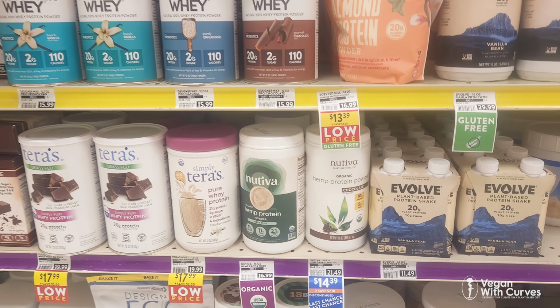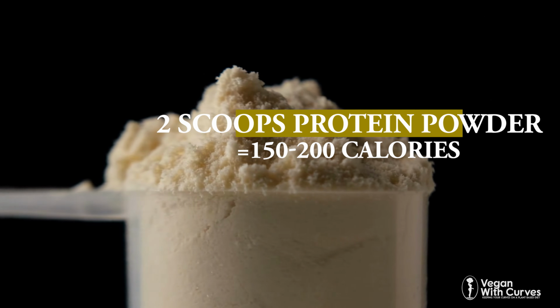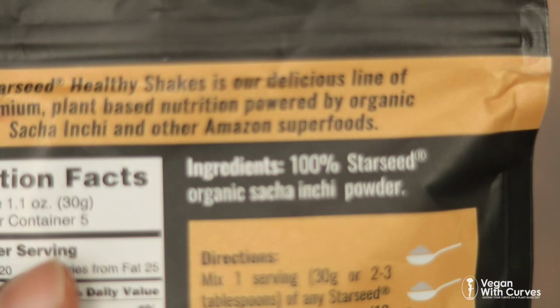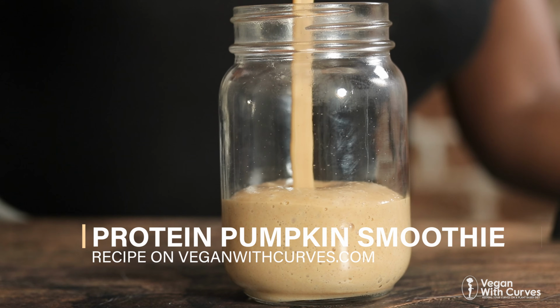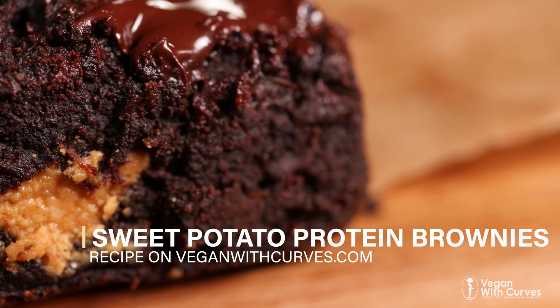The fifth food on the list is vegan protein powder. Protein powder is one of the most dense versions of vegan protein that you're gonna get, right? Now, they vary in calories that they add, but you can get some protein powders that can add up to like 150 to 200 calories per serving to whatever it is you're adding it to. There's different types of protein powder that you can use, like single ingredient protein powders like hemp protein or pea protein, or those with a mixture of plant-based ingredients, or those green super clean protein powders. I've added protein powder to a variety of smoothies like my pumpkin spice smoothie, and I've also added protein powder to my sweet potato brownies.